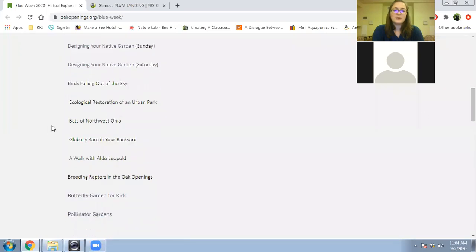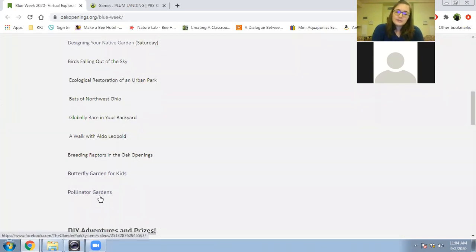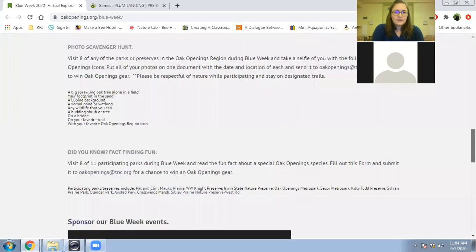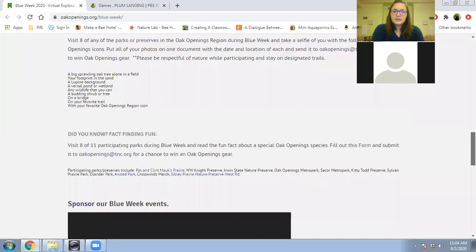So maybe you're curious about bats, or maybe you've heard of Aldo Leopold, a very famous environmental writer. You could do butterfly gardens with kids, pollinator gardens. This is a really great page. You can check out all kinds of things that they have.